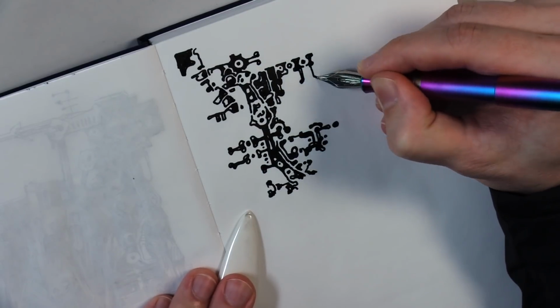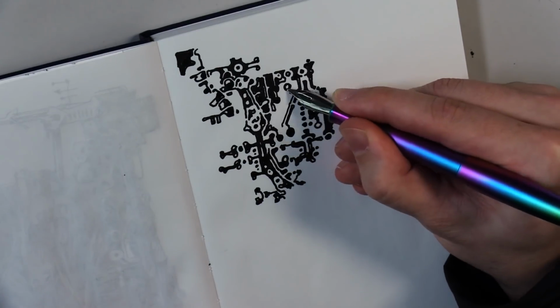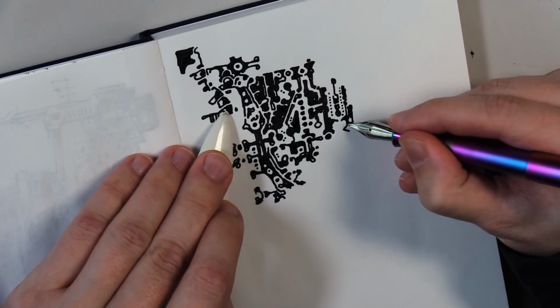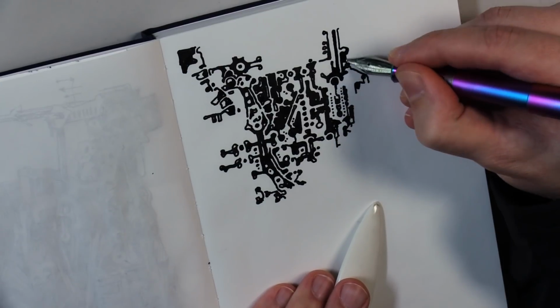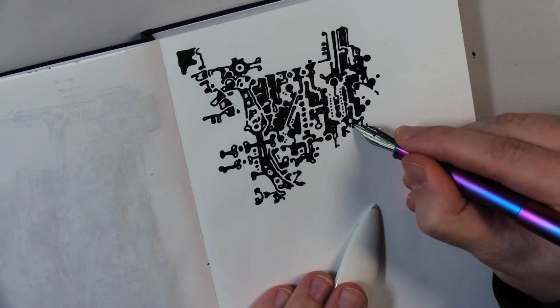This drawing in this sketchbook, this drawing I did today, is very, I don't know how to explain it, but high contrast. Like I didn't do any hatching for shading or anything like that. Every spot is either just on or off. And I probably did it because this pen is so satisfying to just scribble down big blotches of ink.